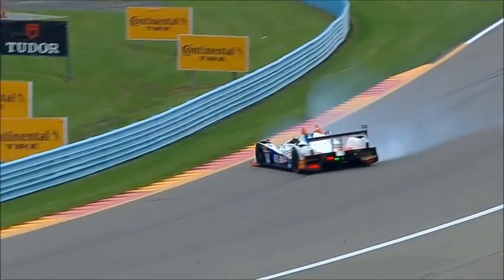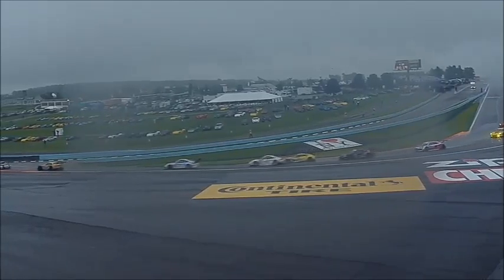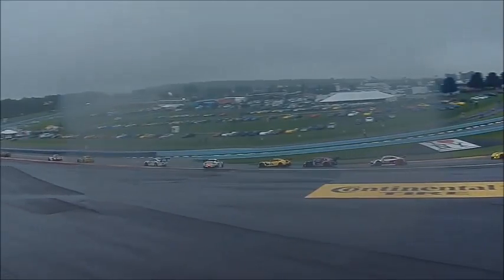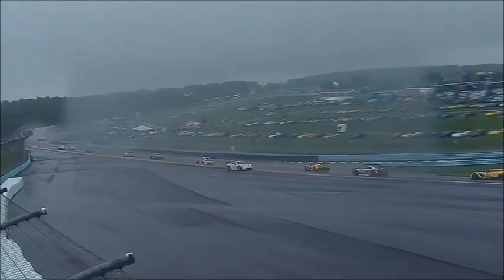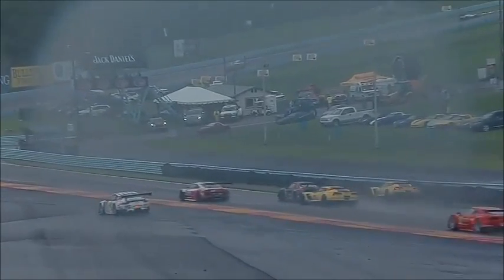Lazy pirouette. Yeah, I think he's just trying to get a really good run there. Oh, there you see, he just loses the front end and washes up into one of the factory Porsches there and turns him around. Golly was just diving down to the inside. Now we go full caution.